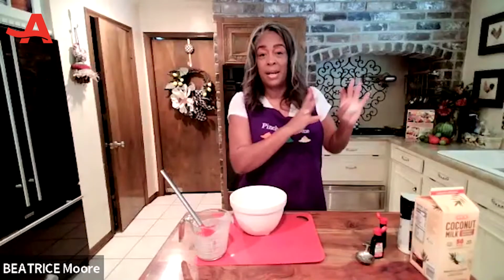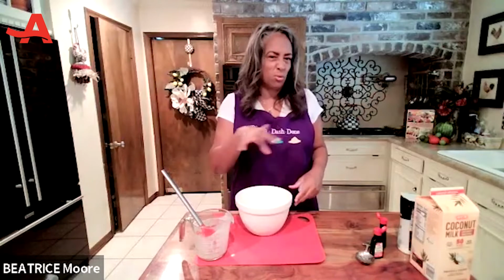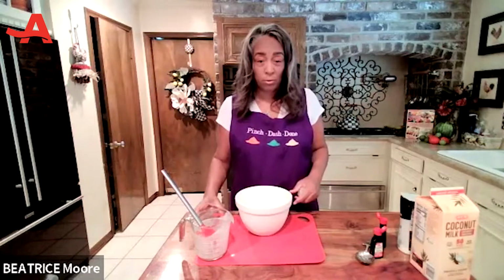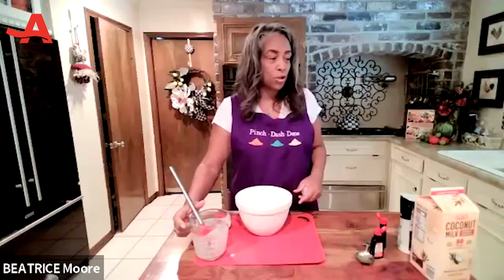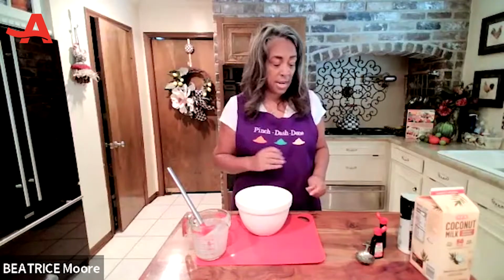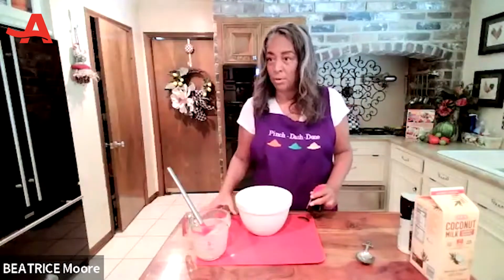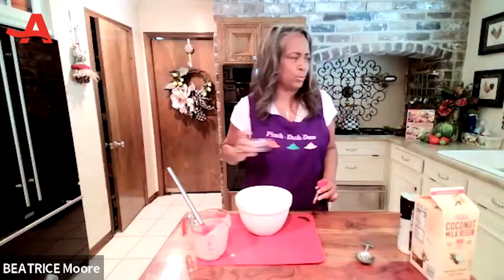So we're going to come back to that ice cream when it's done and made for us. And what we're going to add is a little toasted coconut to it, so it'll really be nice. So I'm going to get out of the way and let B work on the next recipe. Watermelon surprise. Ooh.